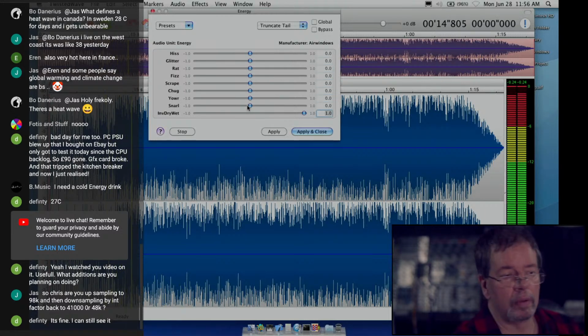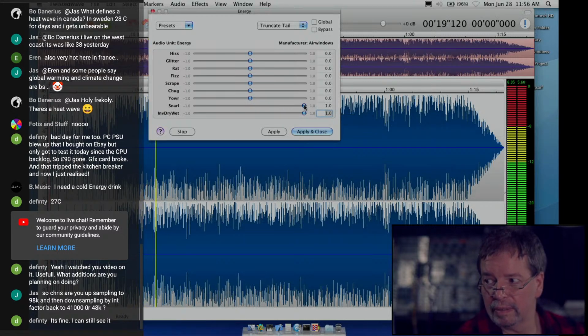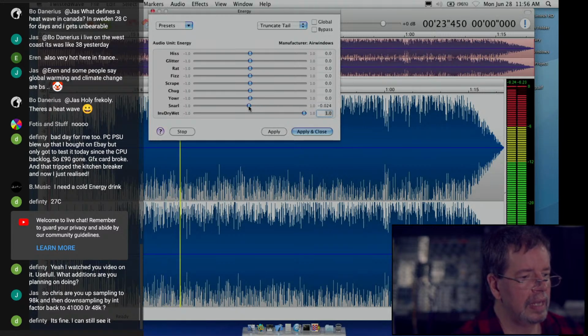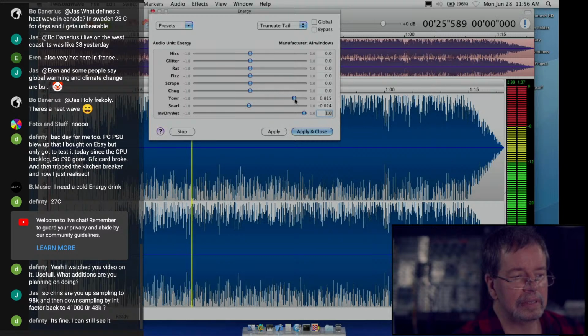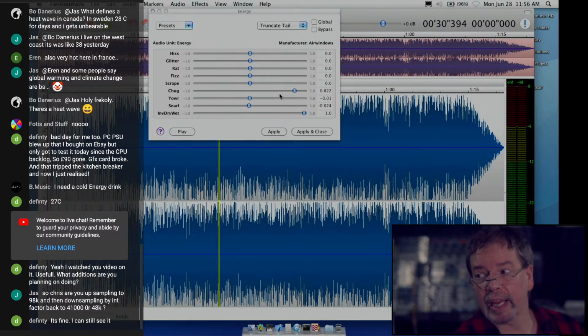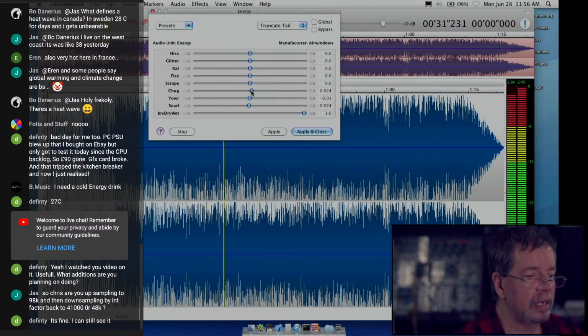So, snarl. Yower. Chug. Now the point of that is Chug should be bringing out pick attack on distorted guitars, and we can kind of hear that.